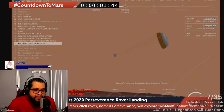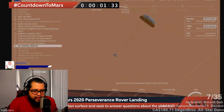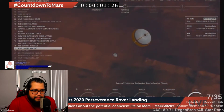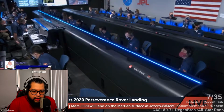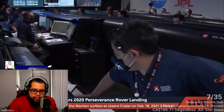This is the visual representation, by the way. Heat shield separated. Perseverance is now slowed to subsonic speeds, and the heat shield has been separated. This allows both the radar and the cameras to get their first look at the surface. Current velocity is 145 meters per second at an altitude of about 9.5 kilometers above the surface. So they're about to get visuals of the actual rover from the in-body cameras.